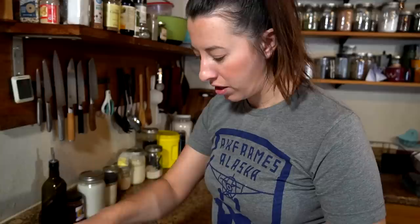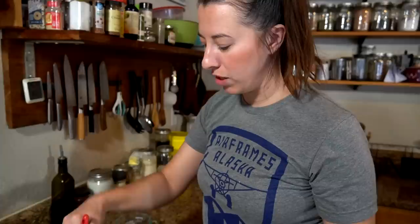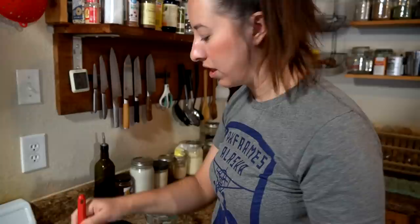The goal is to get this to liquefy, and we're going to brown it a little bit. So I have to keep a really close eye on it at this point and just keep stirring it. We're going to watch it real closely. This recipe is simple. It is not hard, but I would say that this part, you want to make sure that you keep a close eye on it.